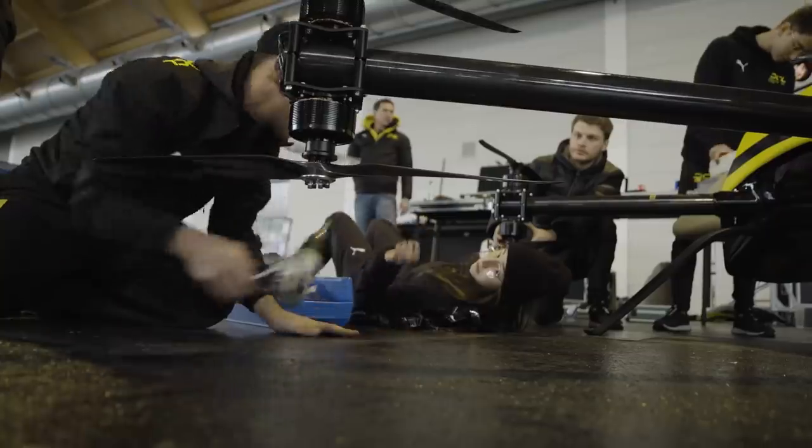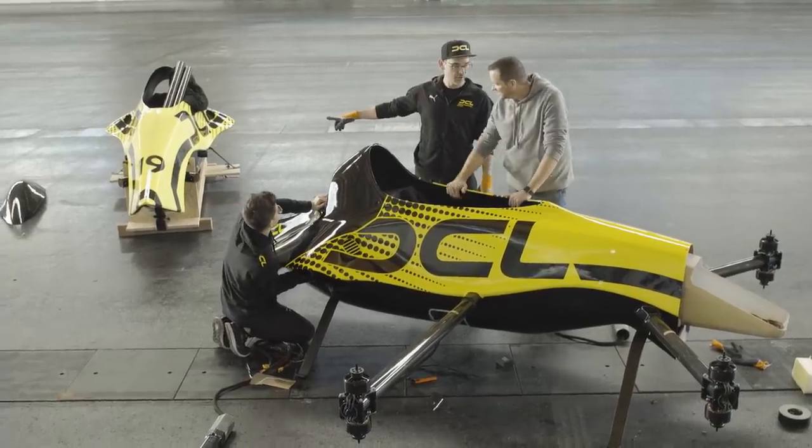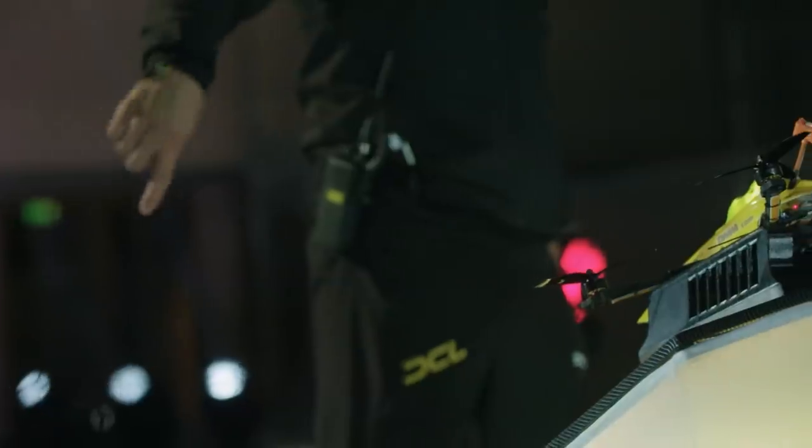We basically designed the whole thing around the Formula One monocoque. From that, we also invented the small canopy for the DCL season last year.